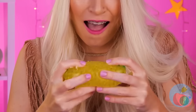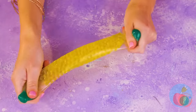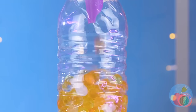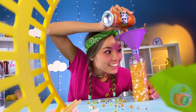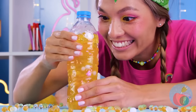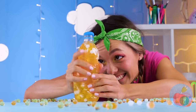Oh, is it lunchtime already? Careful, bananas aren't so tough. But this one is, it's a squeeze ball. Look at that stretch. But even it has its limits. Still, no reason to let good water beads go to waste. This empty bottle's the perfect place for them. Just add soda. Close it tight and start squeezing. Just remember though, everything has its limits.